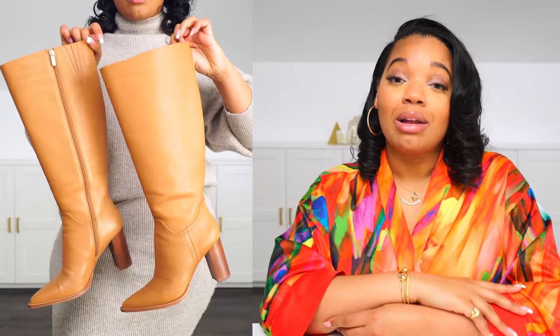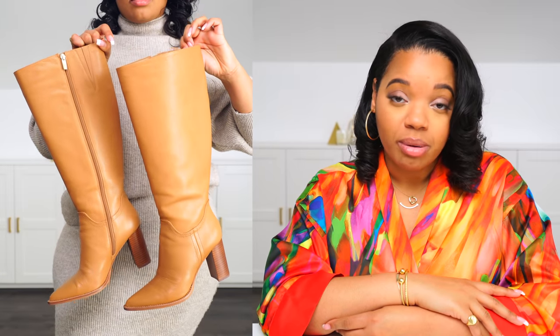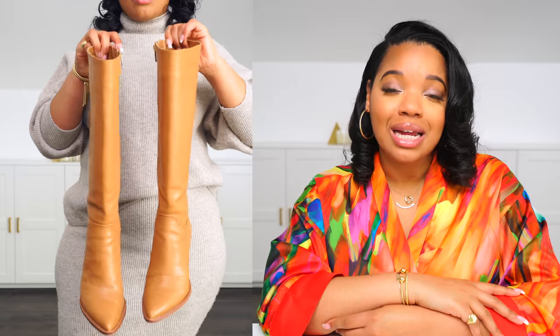So I threw on my Vince Camuto boots. I love these. I know so many of you love them because you told me you were able to pick them up on sale. I'll link to them if they're still available. They're a really great pair of boots. Very comfortable. And it's nice to have that heel height, but have that comfort. You know, that's a big deal for me.